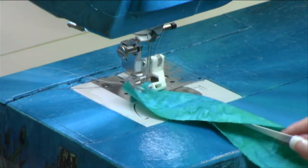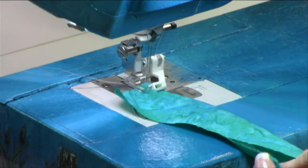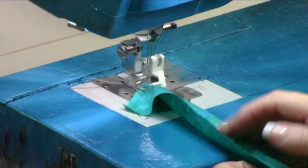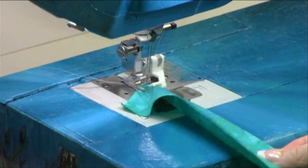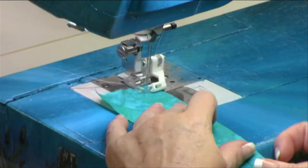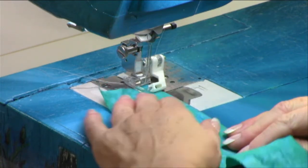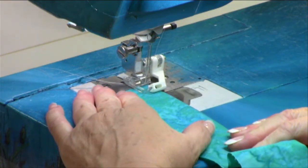If it doesn't work like that for you, check your feed dogs. They may not be down or they may not be up. Especially if you use the scissor button on your machine, because when you do that, it drops the feed dogs to help you remove the foot or remove the fabric out from beneath the foot. Something I don't really like.